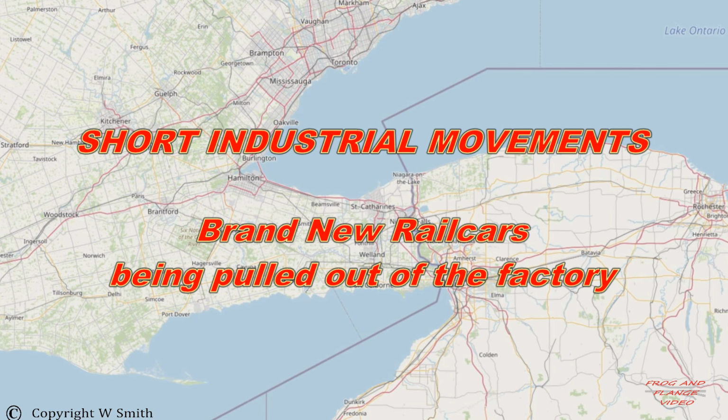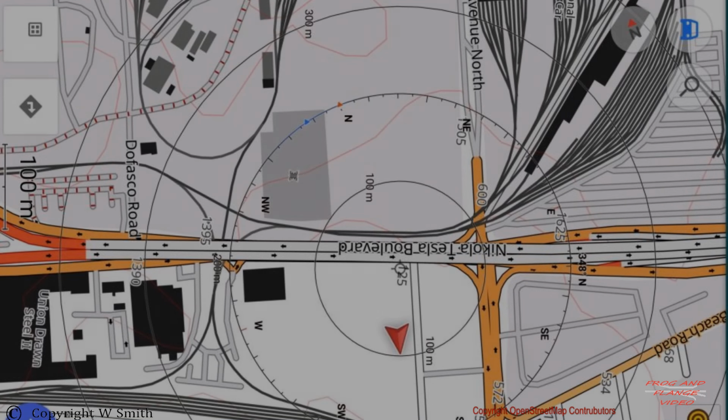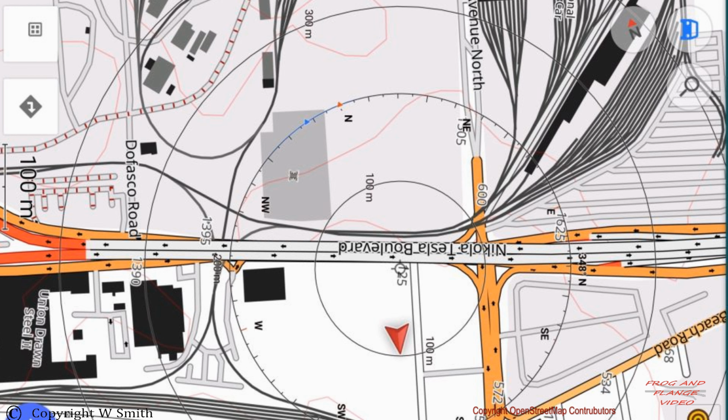Today, we will see some local movements in Hamilton servicing industrial customers. Here is the setup. The footage is taken from the very heart of Hamilton's heavy industry environment in the city's north end. The area is very dirty, always noisy, and constantly busy. Nonetheless, having grown up in Hamilton before heavy industry decline took serious hold, I like it.